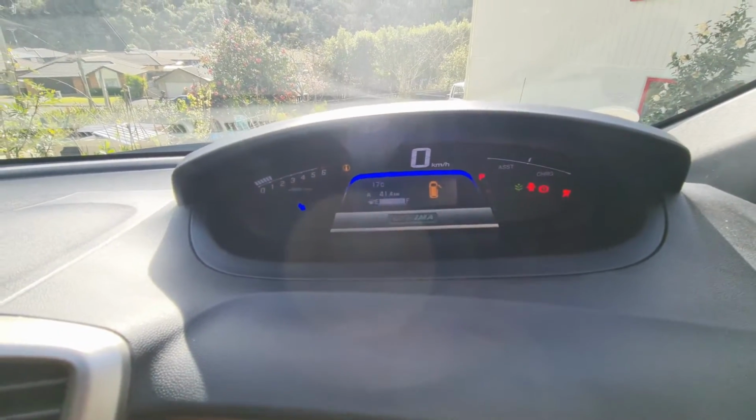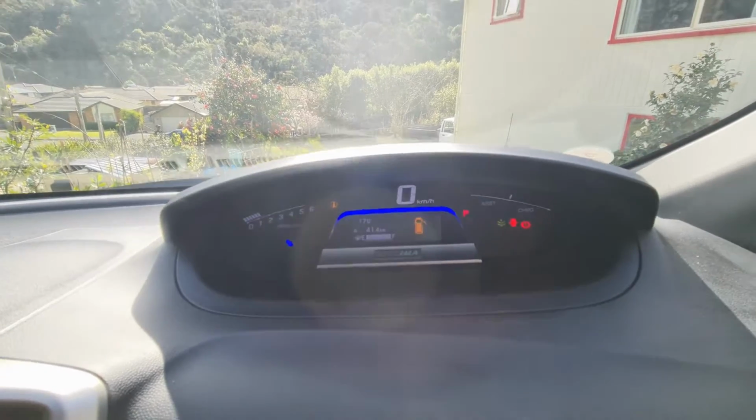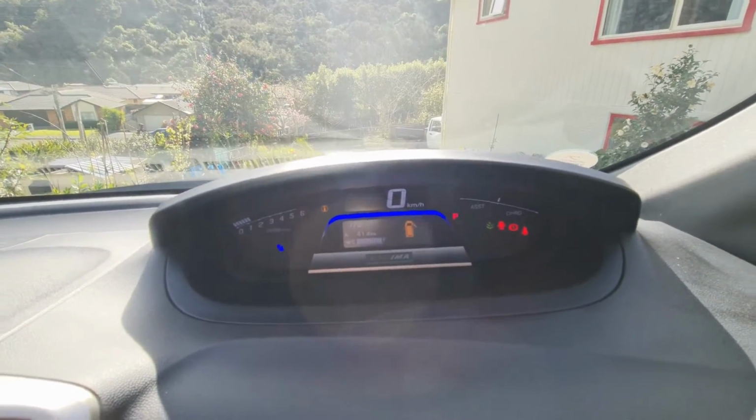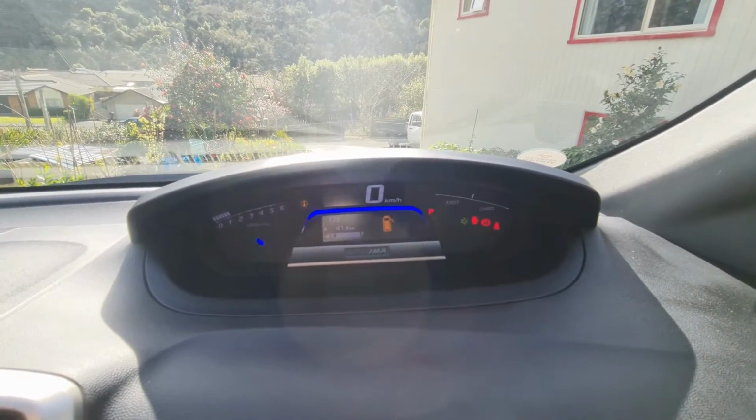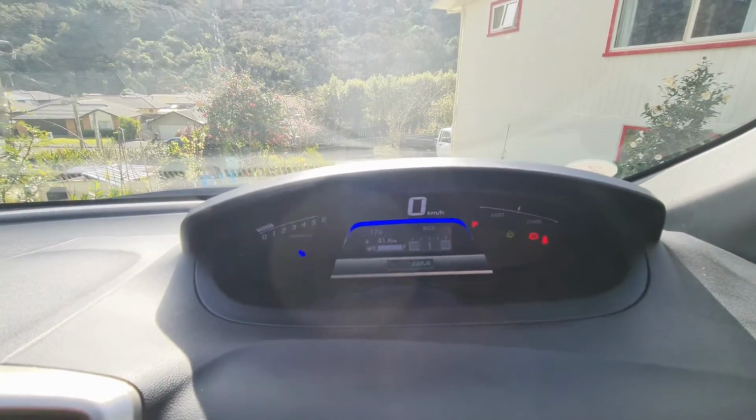So if I just turn this on, we get lots of beeps, and watch this. So that is a digital readout. This is saying my door's open. Let's close that. Let's do it properly. Sorry. It sounds solid, which is cool.